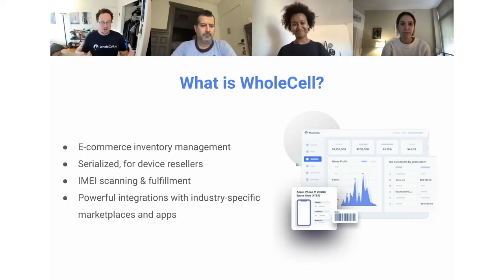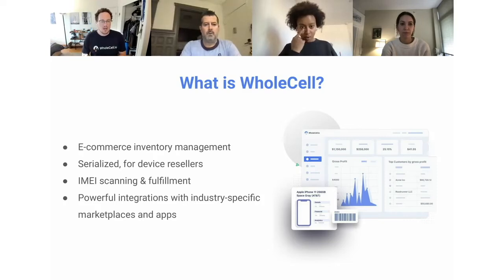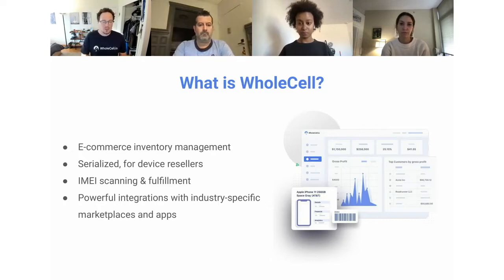WholeCell has a lot of features that are specific to device resellers, like IMEI scanning and fulfillment, along with just the concepts of those grades and damage conditions. And as I've been mentioning, it's got powerful integrations with folks like Back Market, eBay, Swappa, so those channels, as well as business apps that wholesalers use, like Phone Check and ShipStation for managing shipments and so forth. So it's a suite to connect all of your inventory to your channels that you sell it on.